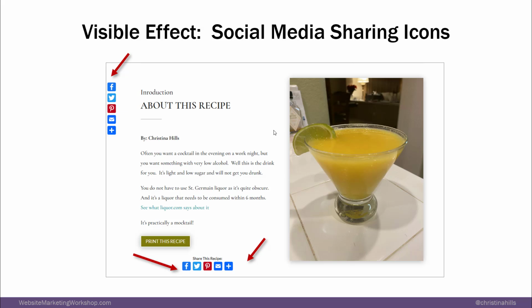And I'm going to talk about social media sharing. So these are social media sharing icons. So when you add this plugin, and I'll show the plugin when I get to that, you've got these little icons that people can share your article or your page to their social media.